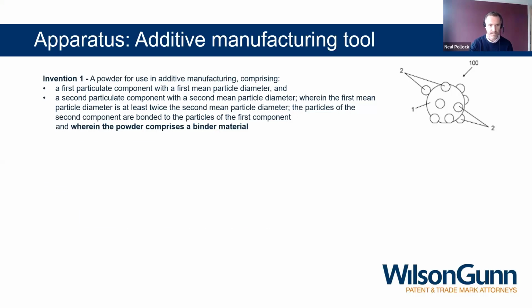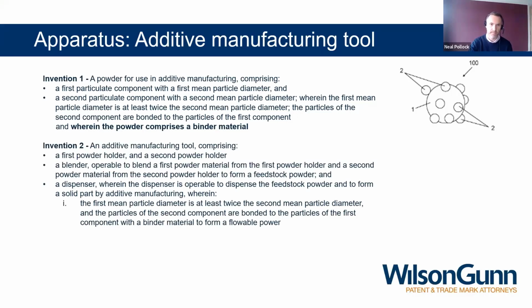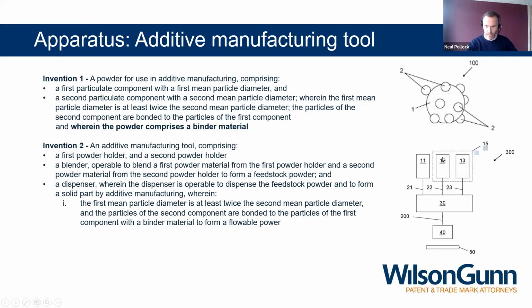All was not lost, however, because the application also included a claim to an additive manufacturing tool. So this tool, in broad terms, contained the first powder holder here, represented by holder 11, a second powder holder here, represented by this box 15, and more specifically holders 12 and 13, a blender 30, which is operable to blend powders dispensed from the first powder holder and the second powder holder. In practice, this is virgin powder and recycled powder, which has been generated after an additive manufacturing process. It also includes a dispenser for dispensing the powder once it's been blended in the blender.